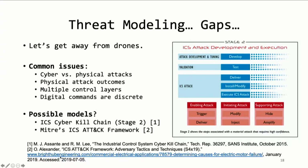The first one is the ICS cyber kill chain, which defines SCADA attacks as requiring two different stages. Stage one covers cyber espionage, but it's really just relevant to SCADA systems. Stage two is probably more applicable to movement in general, but it's kind of vague, as shown in the picture on the right, if you can see. Develop, test, deliver, modify, execute, attack. It's pretty vague. The ICS cyber kill chain does define goals for movement, which we can use in our threat model.